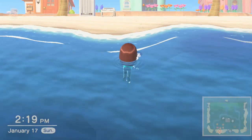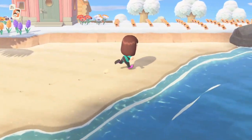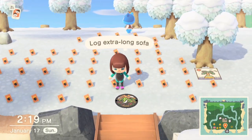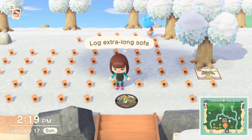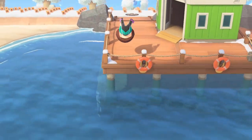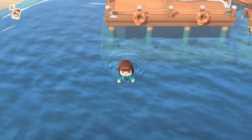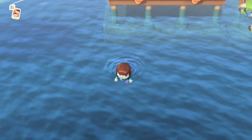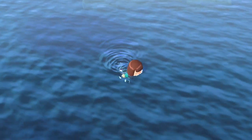Oh, I want to show you something neat. Wait. Let's run. We're gonna go to the pier. And we're gonna run with B. And before we hit the end, we're gonna press A. See if I can do it. Okay. So you click B when you're running, and before you go to the end, click A, and then you jump. You do a turn.